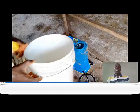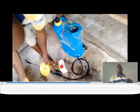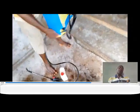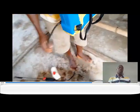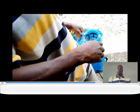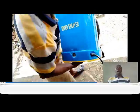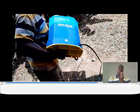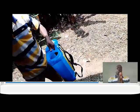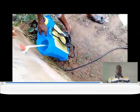Now here I'm trying to do what we call biosecurity. In preparing for my biosecurity, this same sprayer you are seeing me using, we will also use on our crop farm. At times we use some pesticide, some herbicide with it. So the essence of what I'm about to do now is to first of all clean it, so that I ensure the only solution present inside my sprayer is the one I want to use to disinfect.